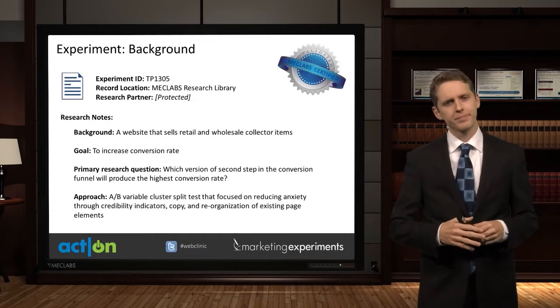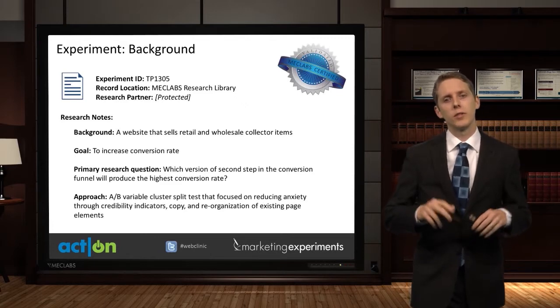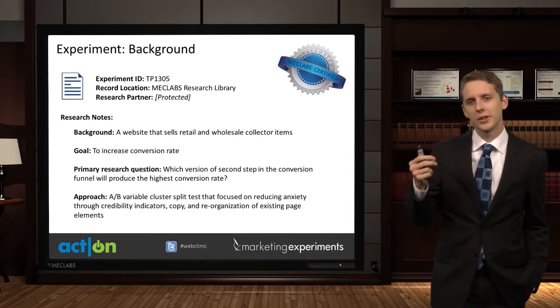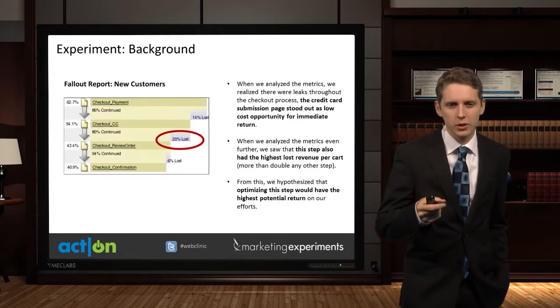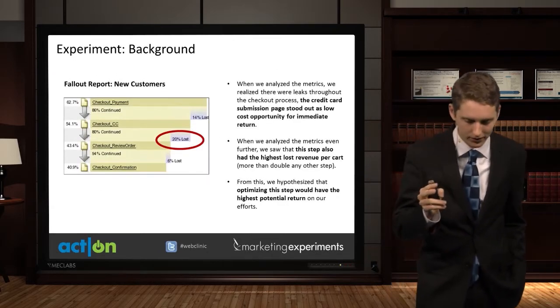It's an experiment working with a retailer of wholesale collector items. The goal of this test was to increase the conversion rate, to increase the checkout finishes. That was our goal. And I just want you to notice this. Here's the story behind this case study. It's very important to know this.